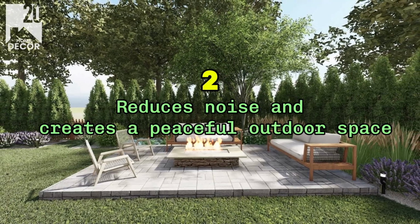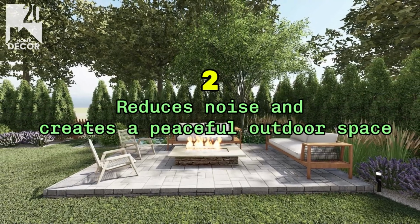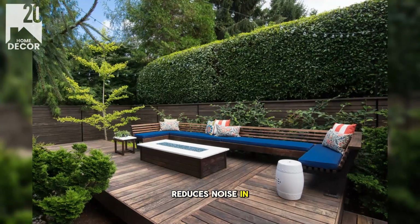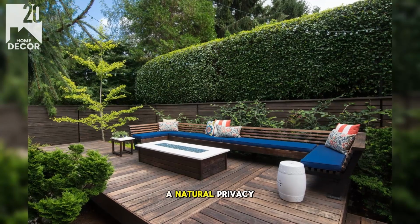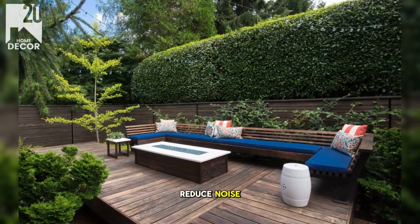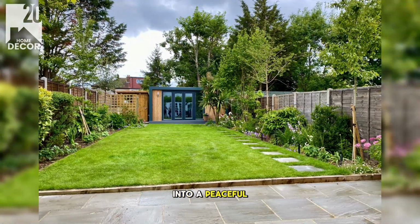2. Reduces noise and creates a peaceful outdoor space. A natural privacy fence doesn't just block unwanted views. It also helps reduce noise, turning your garden into a peaceful haven.